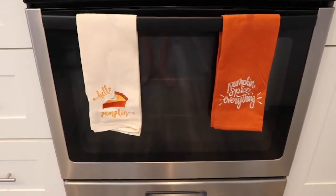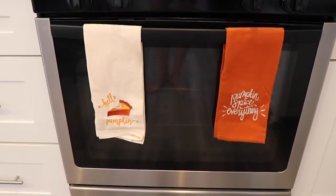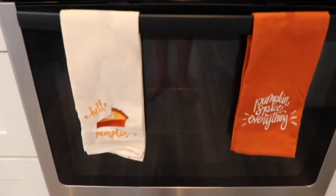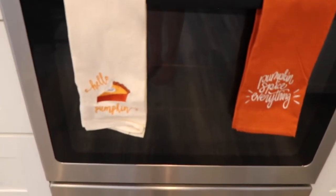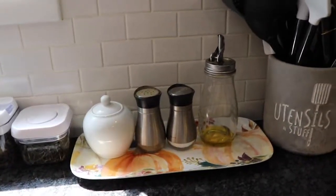And then lastly, just some super small things like these oven towels, these decorative towels. This one says "pumpkin spice everything," and this one says "hello pumpkin." I got them from Home Goods last year for like $2. They were super cheap. Then I decided to just put that dish there to put some cooking supplies on.